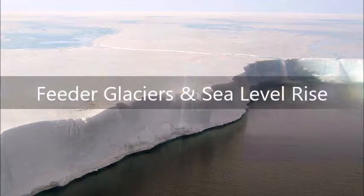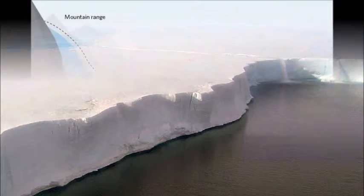The addition of melt from the Larsen Ice Shelf pieces themselves may not cause a significant ice mass loss from the Antarctic or sea level change, as they're already floating in the ocean, but their collapse leads to the rapid descent of feeder glaciers. After Larsen A and Larsen B collapsed, feeder glaciers on land thinned and began to lose ice at a faster rate than before.